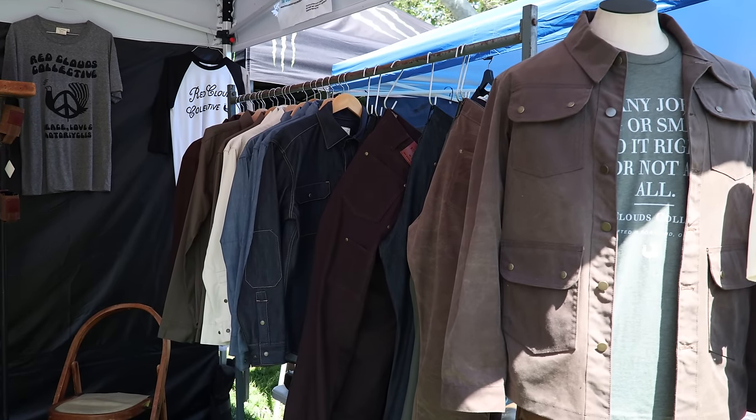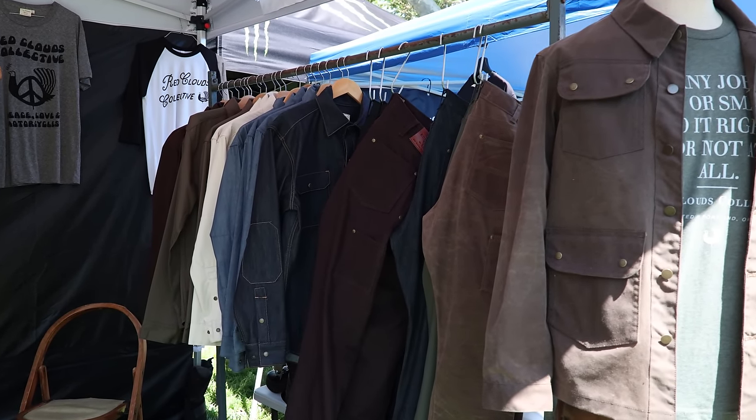Red Clouds, it was one of those things. There was a huge void in the world, in my opinion, around 2010, 2012 for clothing that just fit well and was quality.